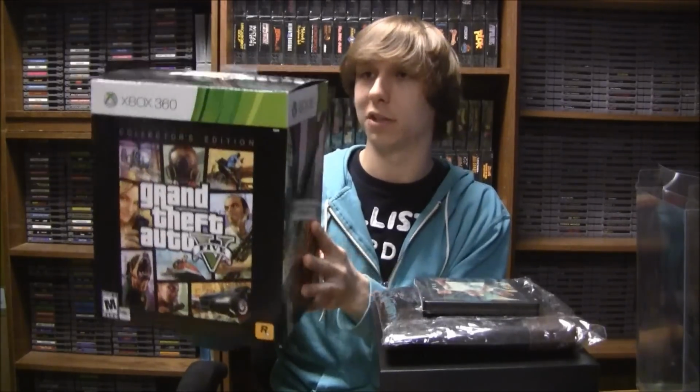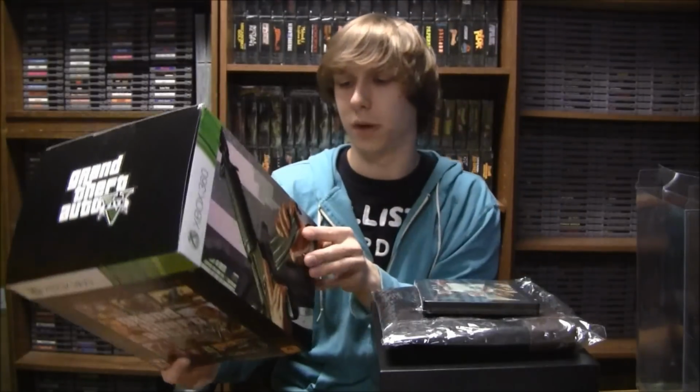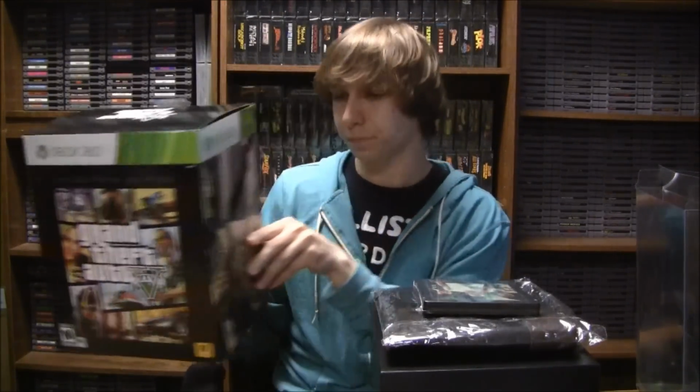This box actually is a little bit flimsy, if you can tell just by me handling it. A couple of the corners here, you can see they got a little bit dinged up. I don't know if that happened in shipping or if that's just the way it was before the seller sent it, but I'm not too concerned about that for the price I got it for. Like I said, I really can't complain. So very happy to say that I'm the proud owner of the GTA 5 Collector's Edition now, and very happy that I decided to open it.